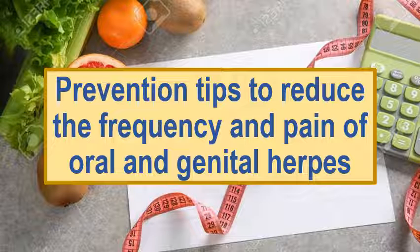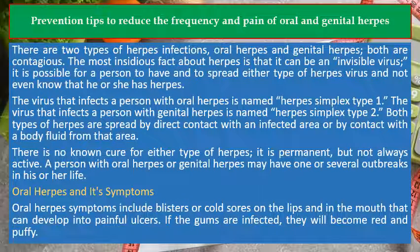Prevention tips to reduce the frequency and pain of oral and genital herpes. There are two types of herpes infections, oral herpes and genital herpes. Both are contagious. The most insidious fact about herpes is that it can be an invisible virus. It is possible for a person to have and to spread either type of herpes virus and not even know that he or she has herpes.